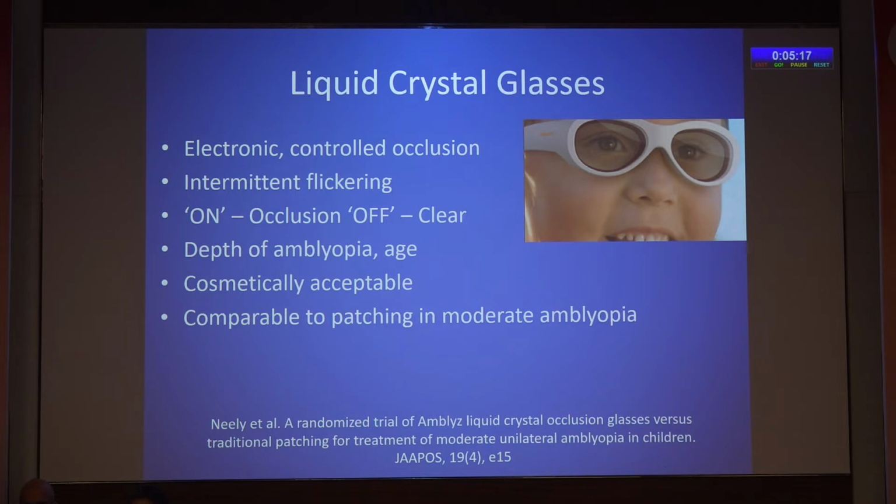The glass turns dark and light on and off, so the child is not even aware that the patching is happening. And the on-off flicker can be titrated depending on the depth of amblyopia and the age. It's obviously cosmetically much more acceptable than a patch. And small scale studies have shown that it's comparable to patching in moderate amblyopia.